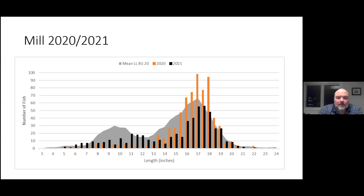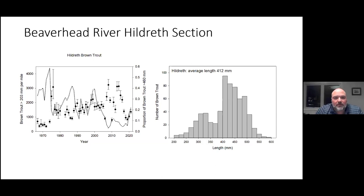Okay, now I'm shifting to the upper Missouri. So we're going to the Beaverhead River upstream of Dillon, right below the dam here. In this case, this is the Hildreth section. Again, the graphs are going to be different. In this circumstance, on the left graph, the dots represent the population estimates and the variance around those estimates, those little bars sticking up and down from them. The dotted line represents the proportion of trout that are over 18 inches long. I think it's 460, if I remember right.